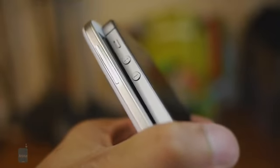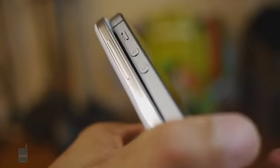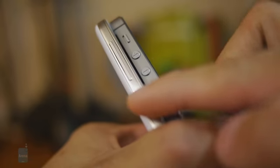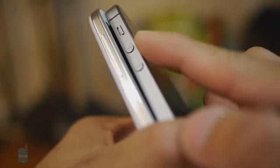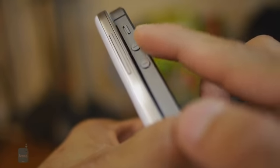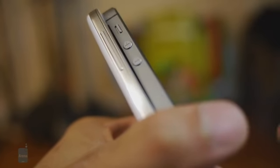Taking a look around the sides of both handsets, we're going to find the same set of buttons. So on the left edge, we have their volume controls. It's a single narrow piece on the Galaxy S4 versus the separated circular buttons on the iPhone 5S. Now we actually find the iPhone 5S's buttons more distinctive, but luckily they're both very responsive.